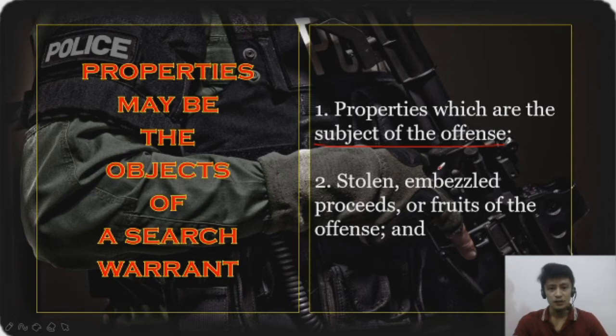Mga tools na ginamit sa pag-commit ng crime and others. We have here stolen, embezzled proceeds and fruits of the offense. Katulad ng money, pera. Katulad ng droga. Okay, and katulad ng nakaw na machines or gadgets and others.